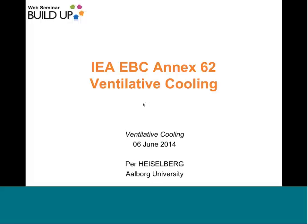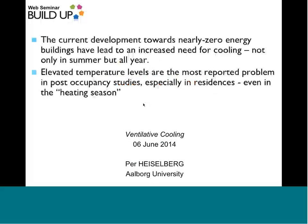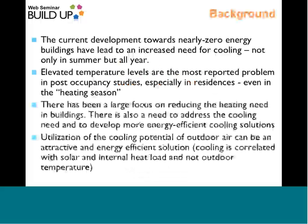Peter introduced some of the background of ventilative cooling, so I will very shortly go through the background. The development towards low energy buildings or nearly zero energy buildings leads to a decrease in the heating need, but often also to an increased need for cooling. And as I will illustrate in a few slides, this is not only in summer, but actually all year. And from many of the post-occupancy studies that have been done in these nearly zero energy buildings, we can see that elevated temperature levels are often a reported problem.